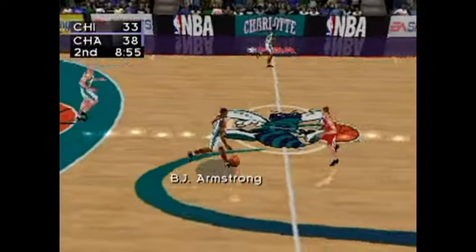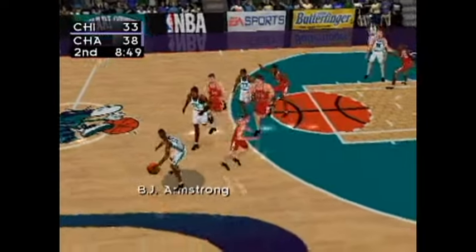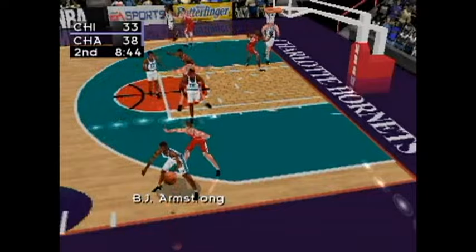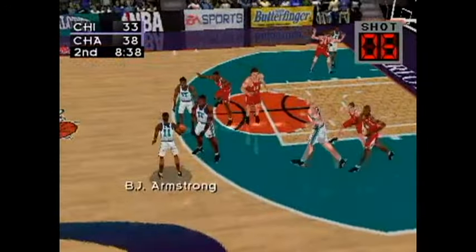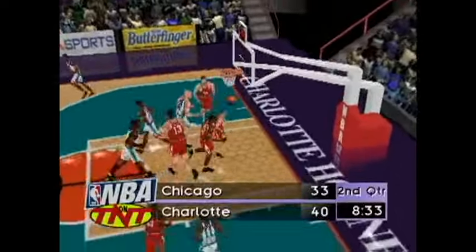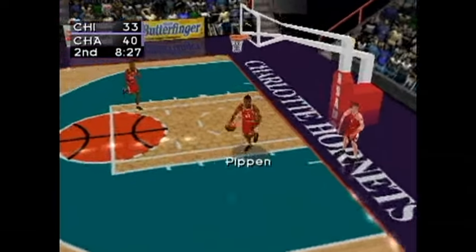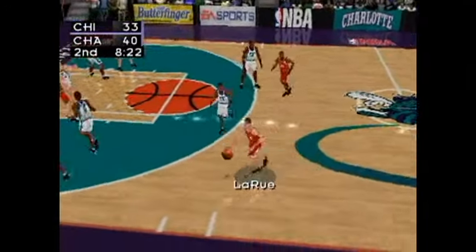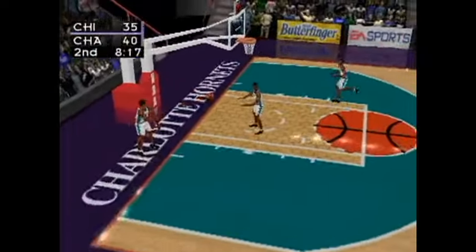Inbound pass to Armstrong. From the right side to Geiger. Armstrong receives the pass on the right side. Fires it. He hits it. Inbound pass to Pippen. To the left side. From the left side to Wennington. Shoots. He gets the bucket.